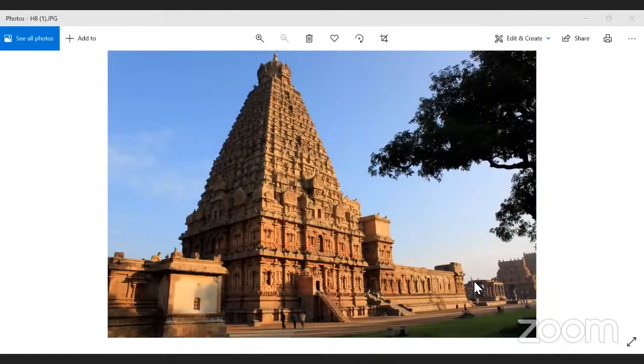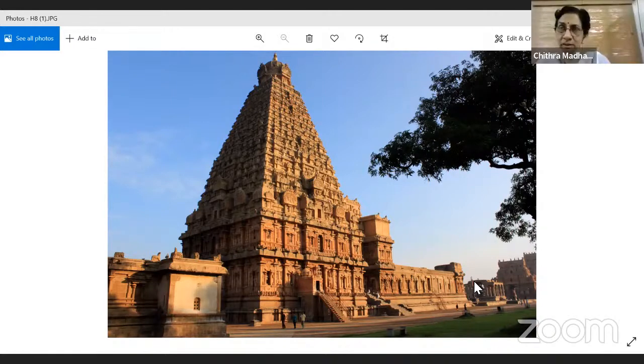Another question from YouTube: which Chola inscription mentions veterinary? Can you be more specific? It's a 13th century inscription. Offhand, I don't remember from which temple it is. But if this person could send me an email, I have the information with me. It's from a little known temple somewhere, I think near Kumbakonam, if I'm not mistaken. Very much Chola area, Chola Nadu. I can give you my email ID now.